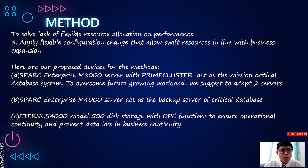So here we have proposed the devices for our method. Firstly is the SPARC Enterprise M8000 server with PRIMECLUSTER. They will act as the mission critical database system. To overcome future growing workload, we suggest they adopt 2 servers. Number 2 is the SPARC Enterprise M4000 server, and this will act as the backup server of the critical database.